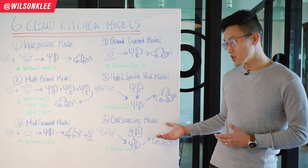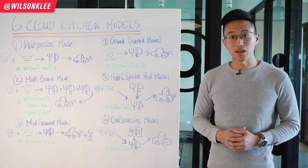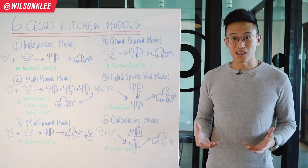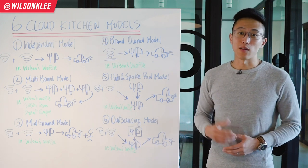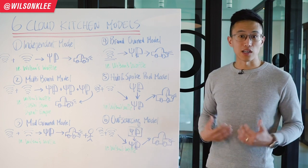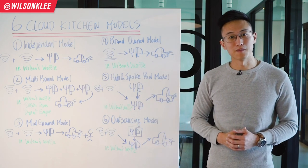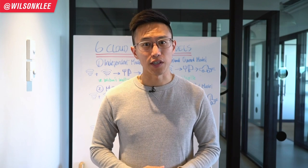Now this is also quite a popular item out there, but nonetheless, do know for one thing that our customers know exactly what it tastes like. If it tastes like Eggos, why would they purchase from you? Which is the reason why I would not recommend doing an outsourcing model altogether. I would actually recommend doing independent model or the multi-brand model. So there you are, the six different types of cloud kitchen business models.